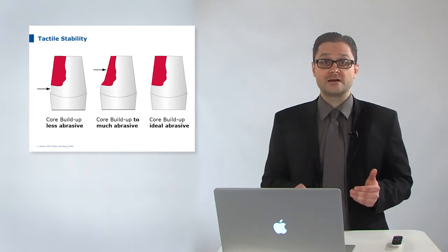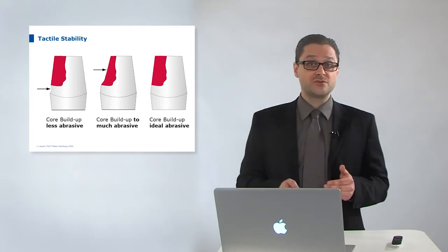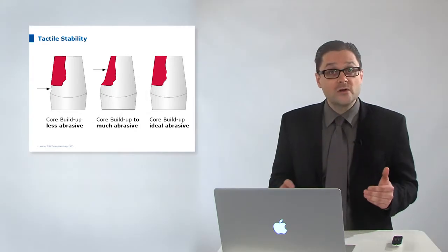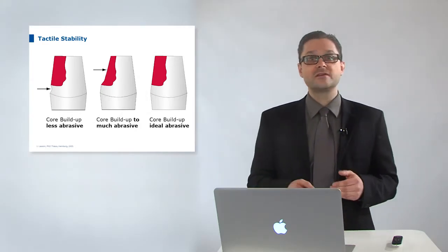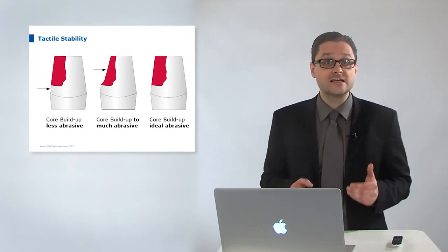When the core build-up is harder to cut than dentin, you will produce undercuts. If the material is easier to cut, you will have a conical outcome, which is not good for friction and retention of the crown. You will only have a great performance when the cuttability of the core build-up and the dentin is the same.